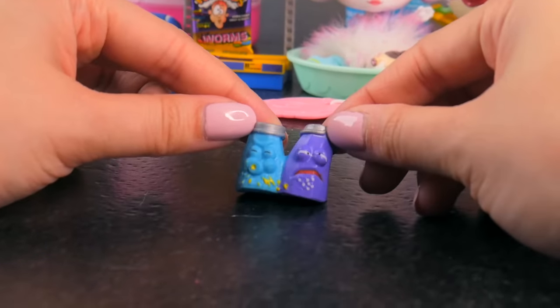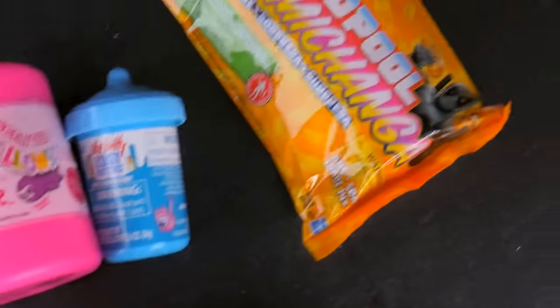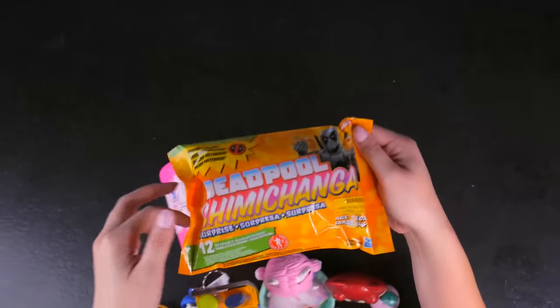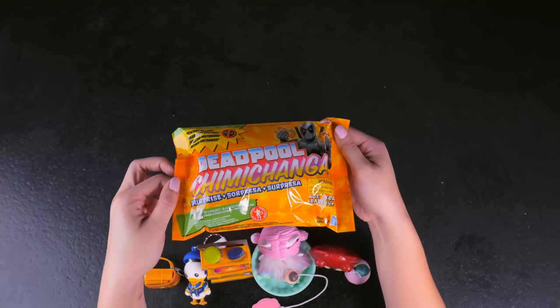Gross to the max. Only 3 hoots of loots left? Clearly, we gotta go for some more food. Let's go for some Deadpool chimichangas. Yep.